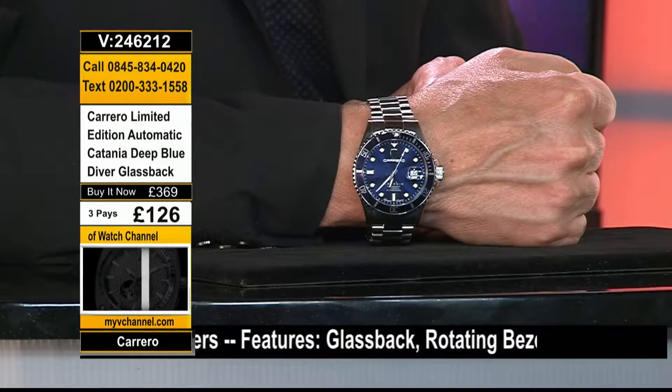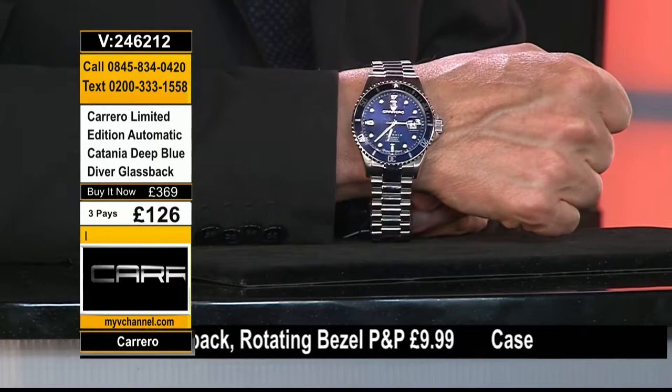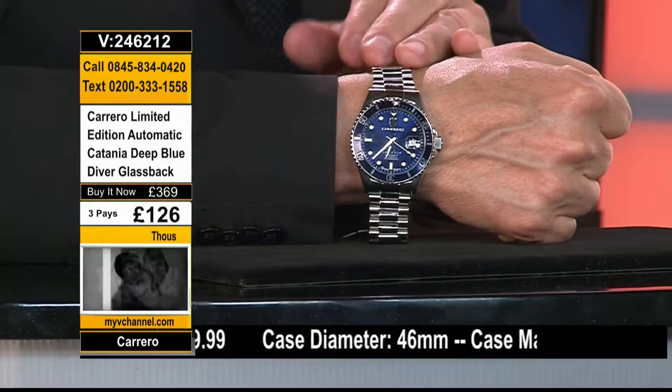Think about this. They only made 300 pieces. This band, I actually think it feels better than that other brand. It's all just great quality. But when it's been hand finished, you can see the difference in the quality. It just feels like a watch that's five times the price.